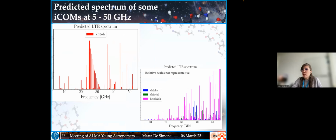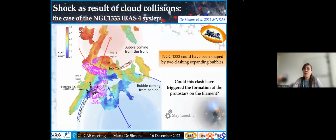So actually we did a work, that is this one. This is the NGC 1333 region, observed in N2H+, and this is a velocity map. What we see is that there are various filaments, and that there is a redshifted emission in the north and a blueshifted emission in the south. So some authors indicated that this differentiation in emission, this velocity gradient, was caused by an expanding shell, they were calling it.